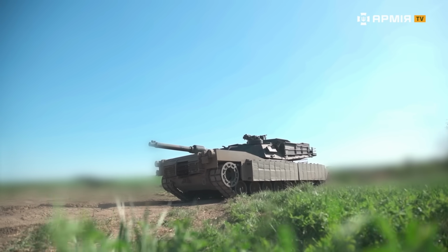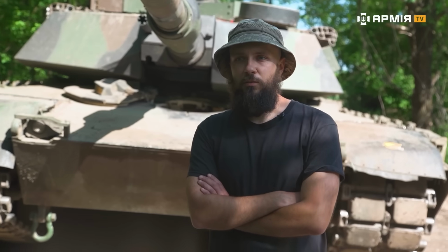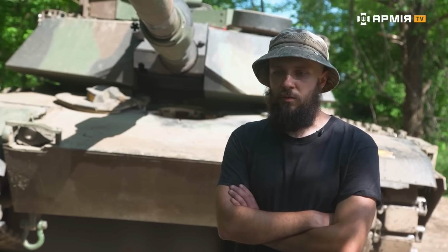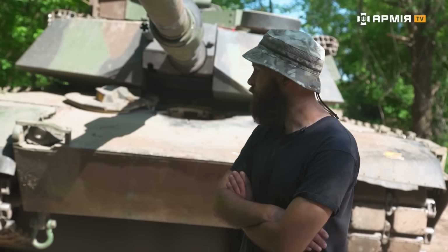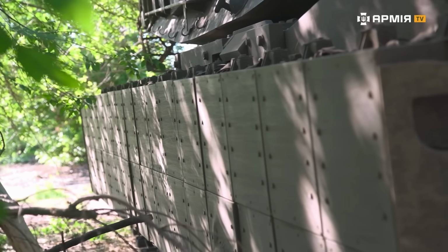Does this one have that depleted uranium armor? Unfortunately, our version doesn't have that kind of armor. That's its biggest drawback right now. So, as a crew and as a battalion, the number one thing we'd ask from our American partners is dynamic armor. So we'd have protection not just on the sides, but also on the turret. That would increase our survival rate.